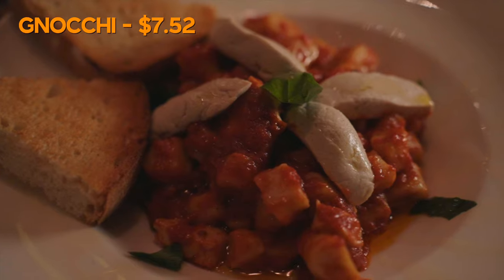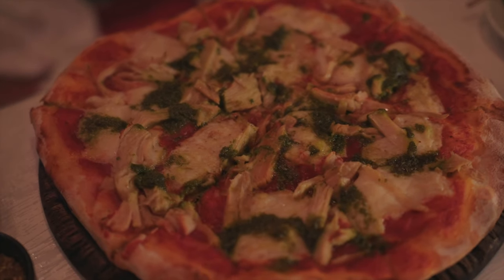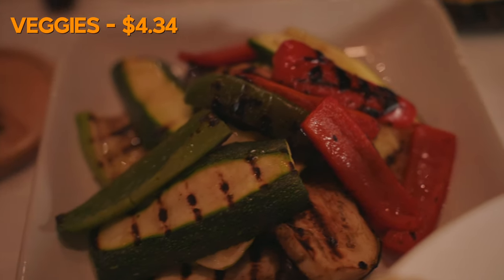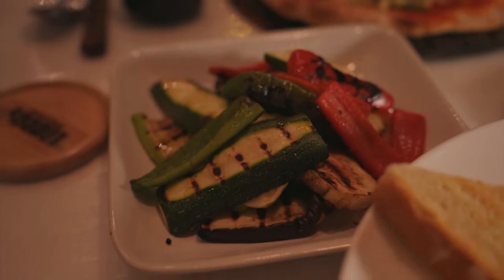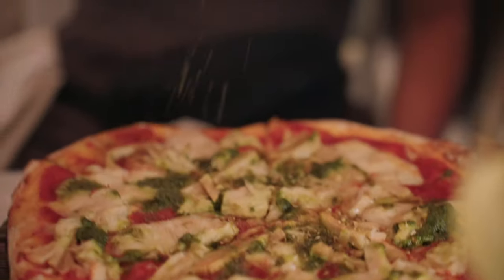So here we've gone for a vegan gnocchi, which also comes with fresh vegan mozzarella on top. And then we've gone for a pizza, which is vegan chicken, pesto, and vegan mozzarella as well. And then on top, just to be healthy as well, we've gone for some grilled fresh veggies. Can't wait to dig in. It all looks absolutely delicious.